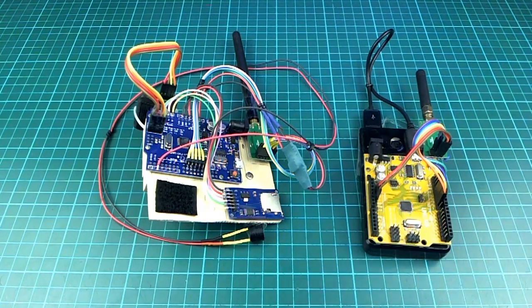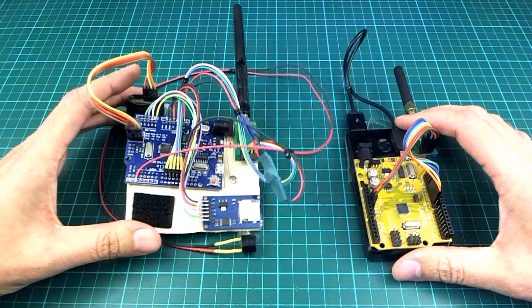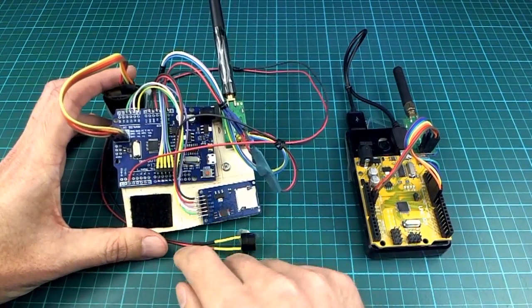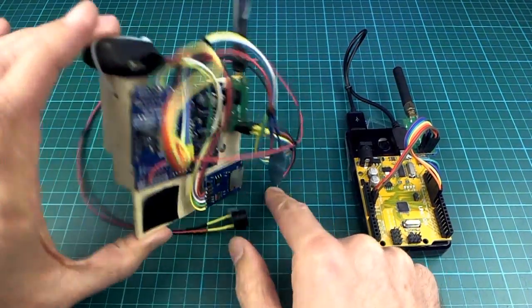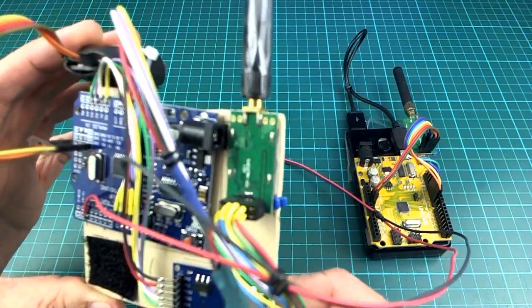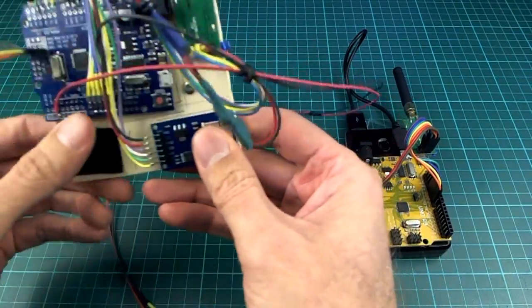So this is the stuff that I set up to do the test. It's very, very similar to the way I was doing it before, except now that the receiver is going to be riding on the top of a car, it doesn't need to be so small. So I'm using a regular Arduino. I think the rest of it is all the same though. Same GPS, same radio module, same SD card writer thingy.